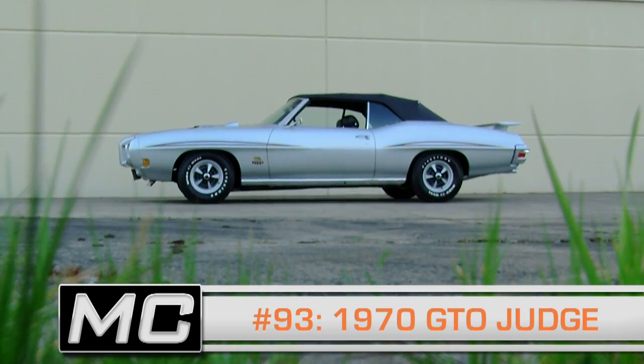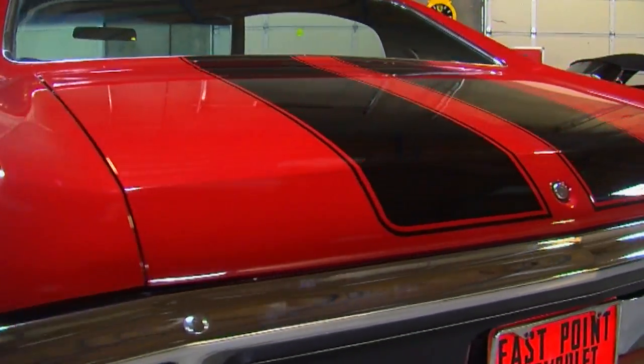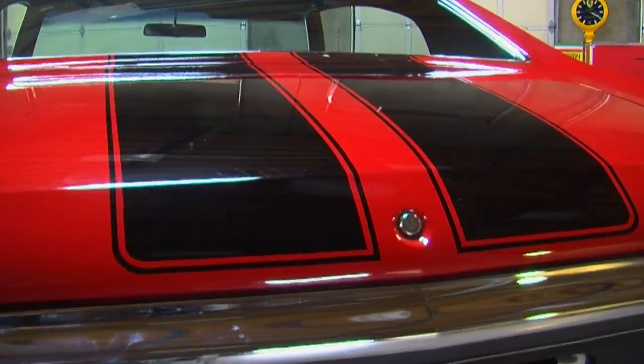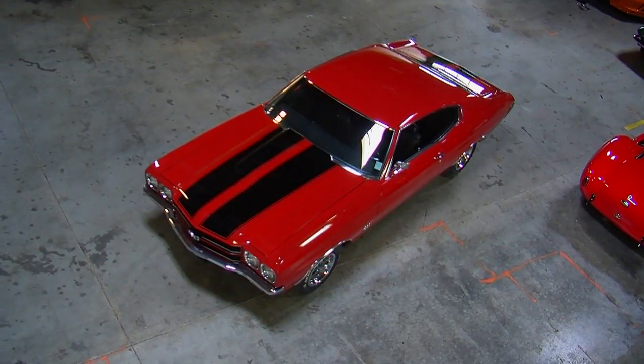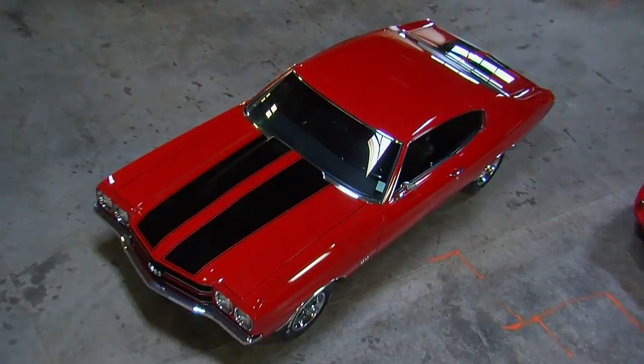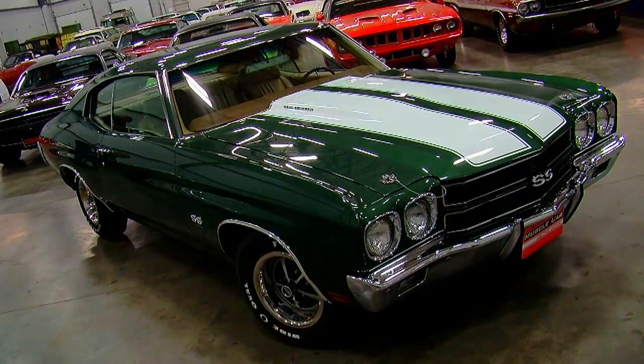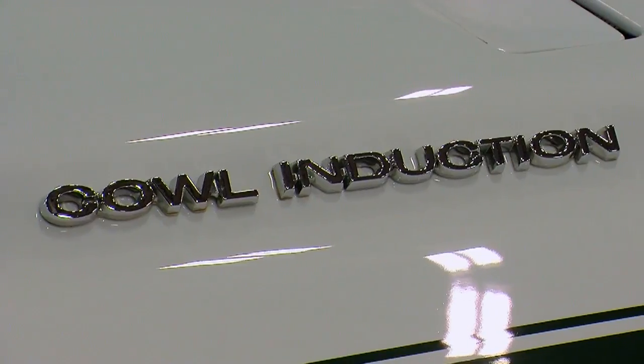One of the most recognizable muscle car stripes of all time is the 1970 Chevelle SS stripes. And these are big, bold stripes that came up the hood and then down the rear deck lid and were framed by a very thin corresponding pinstripe. And these were only available in black or white. And believe it or not, they were not standard on the SS.